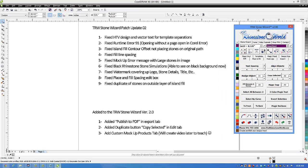So today is Wednesday. We are actually getting ready to head up to the ISS Atlantic City show in Atlantic City, New Jersey. But I wanted to give you guys a little present before we left. So I came in real early this morning, finished working on all this stuff, and we have our first patch release for the TRW Stone Wizard version 2.